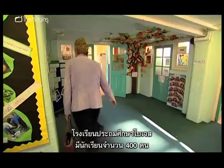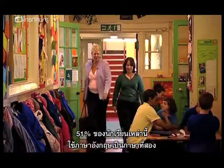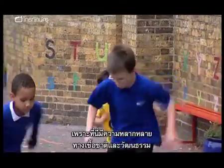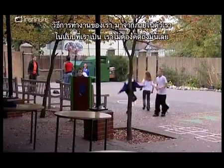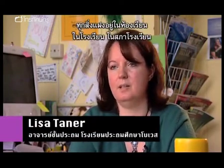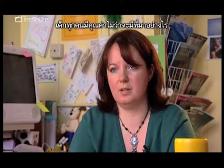Bowes Primary is a school of 400 pupils. 51% of these speak English as an additional language. Citizenship is important in a school like ours because we are multi-ethnic, we are multiracial, we do speak over 40 different languages here. But because it's so intrinsic in the way we work here, we don't think about it, it's just the way we run. And that happens in the classroom, it's in the running of the school, it's in the school council, and children are valued here and it doesn't matter what their background is.